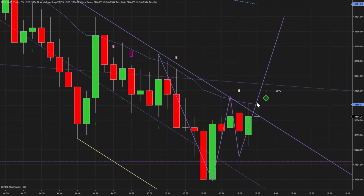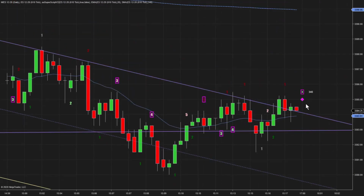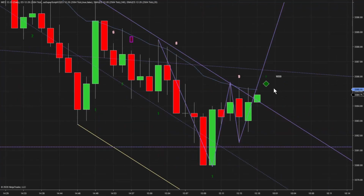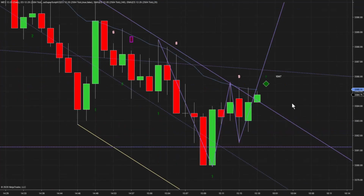The trap on the 610 is the same as the two-legged pullback on the 2K chart, 2584 chart. The 610, here's a trap. Oh, it's a little lower now, but it was there previously. Trap commenced. I need this leg to start.